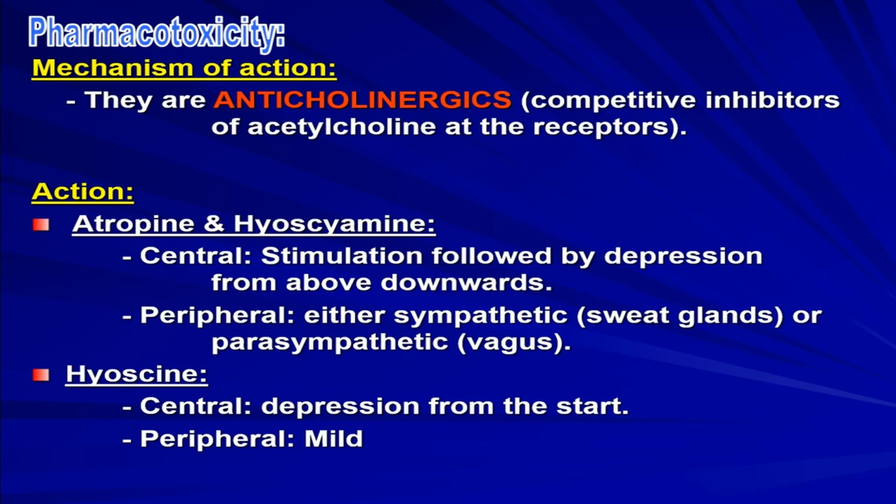Peripherally, either sympathetic, in the form of action on sweat glands leading to dryness and lack of sweating, or parasympathetic, in the form of depression of the vagus with subsequent increased cardiac rate or heart rate. Hyoscine acts centrally by depression from the start. There is no stimulation, and the peripheral effect of this drug is mild.